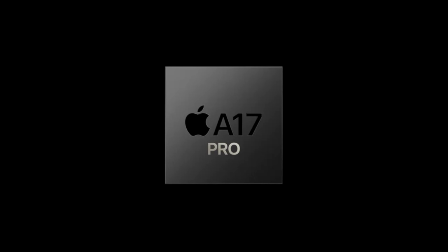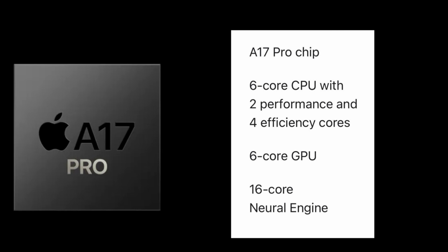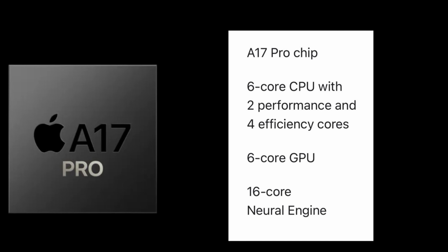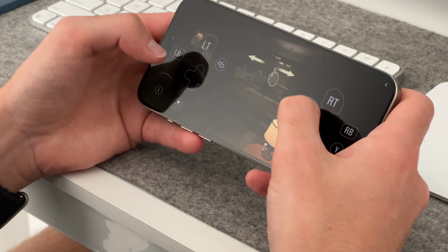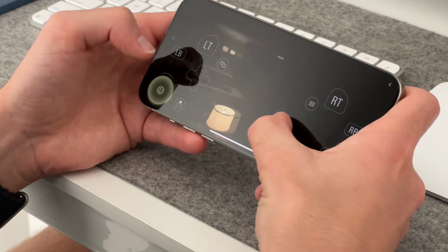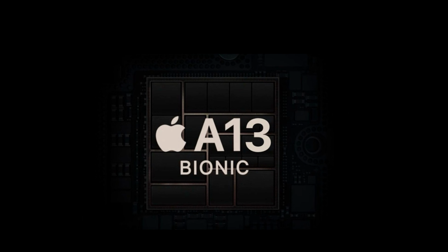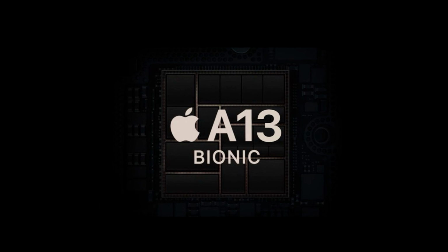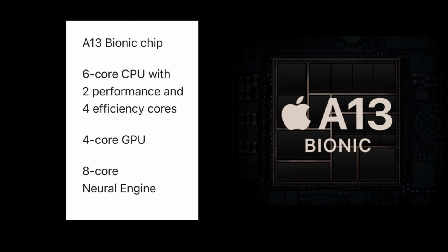The chips are quite different as well. The 15 Pro Max introduced the A17 Pro chip that supports a 6-core CPU, a 6-core GPU, and a 16-core neural engine. For most people, you're never going to use that much power on a phone, but it is pretty crazy to think that we have console-level games that can be played on iPhone now. The iPhone 11 uses the A13 Bionic chip with a 6-core CPU, a 4-core GPU, and an 8-core neural engine.